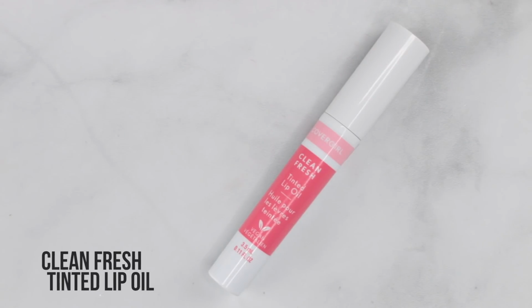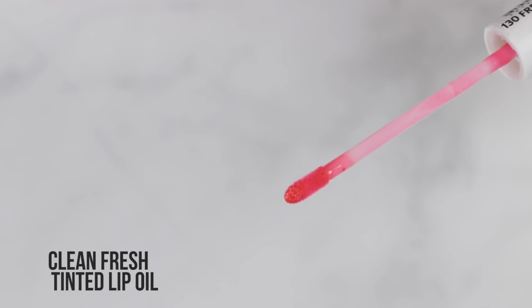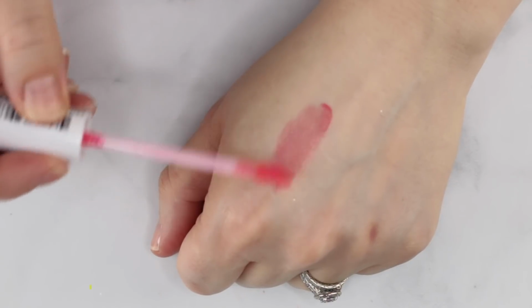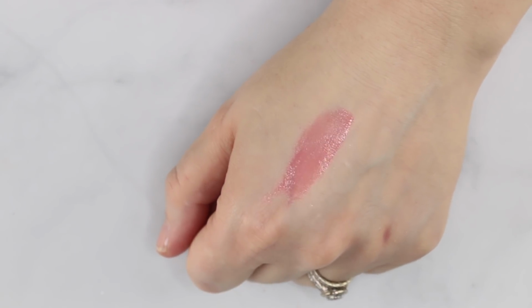I got the shade 130 Fresh Squeezed, with a light sort of Welch's grape scent to it, which is actually really nice. It's a nice tinted oil. It's a sheer sort of wash of pink. Nothing wrong with this, it's just probably not going to become a favorite product of mine.